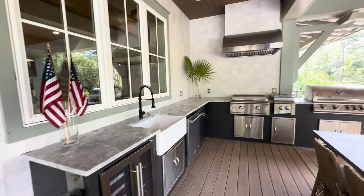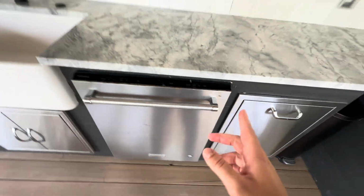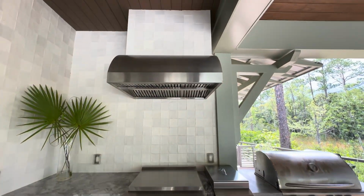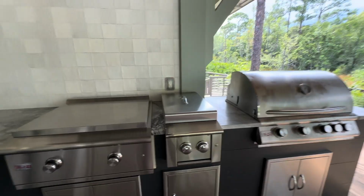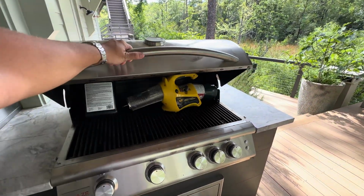You see the exterior outdoor kitchen, summer kitchen with a farmhouse sink. You even have the dishwasher, wine fridge, beer fridge, coming into the Blaze grill with the vent hood, even matching the same tile that we've seen. Very well thought out. And then, so you have a little bit of a griddle setup here, and then obviously the full grill setup through here.